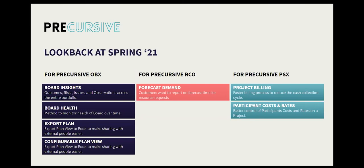On RCO and PSX, we have extended the data model for resource requests to enable forecasting the demand based on the selected time range. Now, when you open the forecast demand dashboard, you have a full overview of your demand versus the capacity of your team. So you can better predict the future and identify any potential bottlenecks.